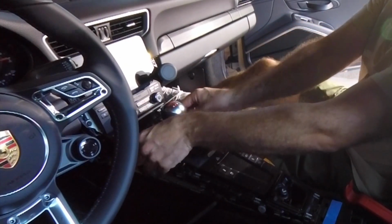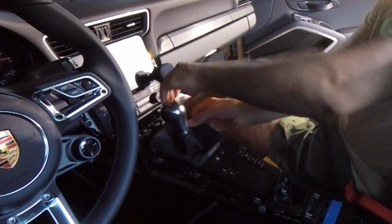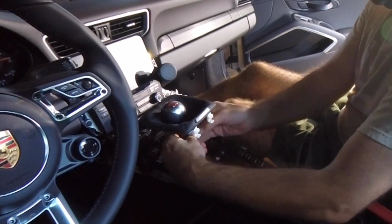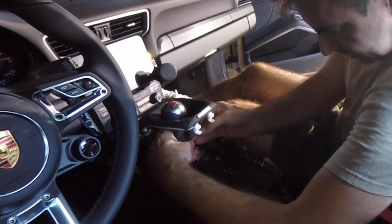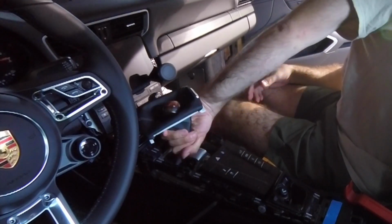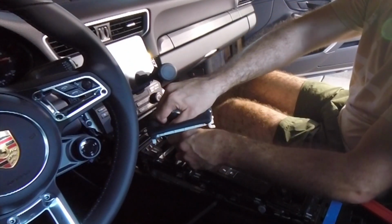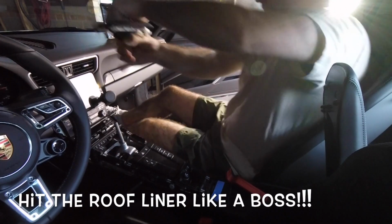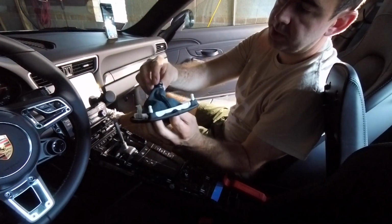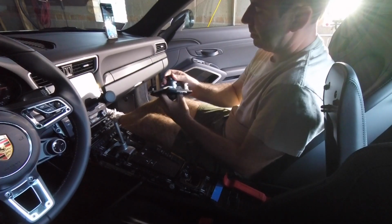Alright, so the next thing I want to do is get rid of this shift knob. So the shift boot comes out pretty easily, and then once you get this boot off, you got to click this to the left. Like so. And you just yank up. Alright, there it is. Alright, so there's some clips holding it into the shift boot, which you want to remove. Just pops out.